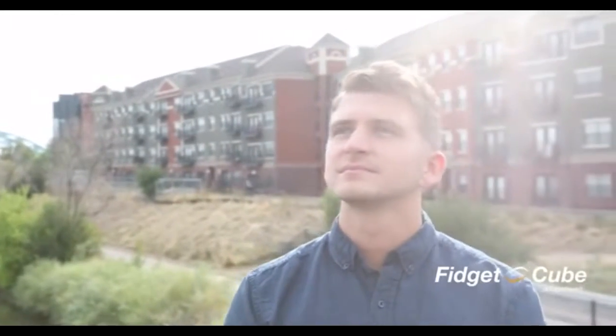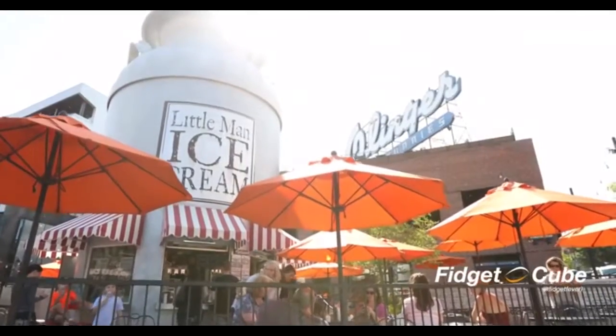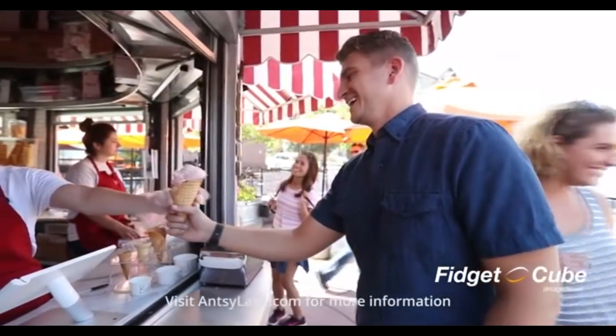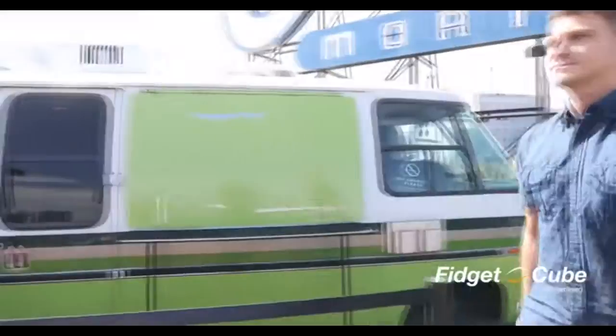Fidget Cube lets me satisfy my fidgeting without endlessly annoying those around me. I thought I could stop at any time, and now I realize I don't want to. Fidget Cube can help. Take the first step to fidgeting freedom today.